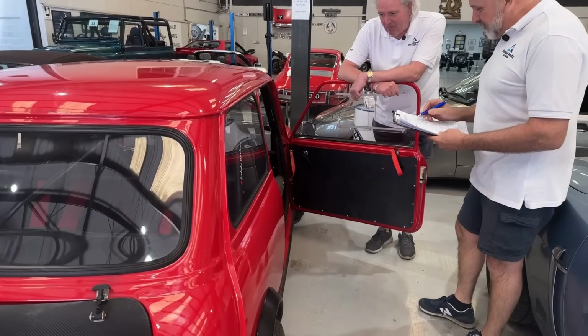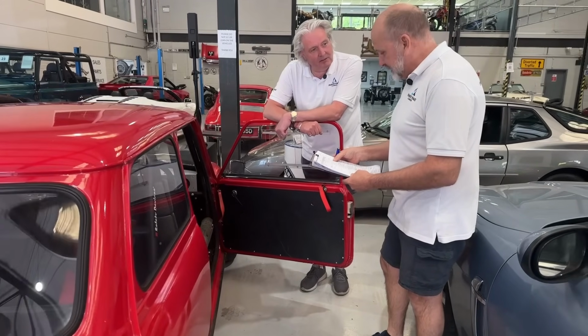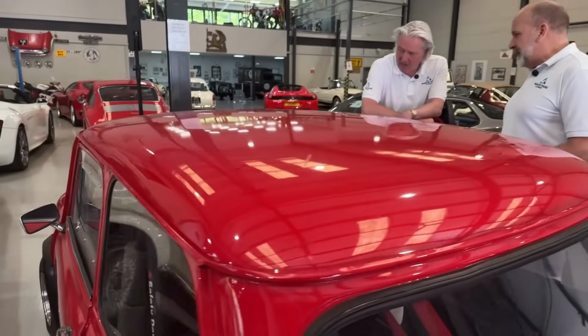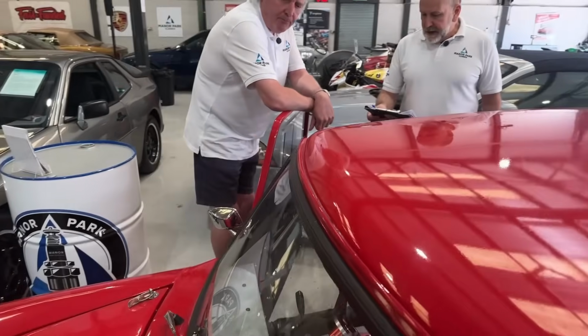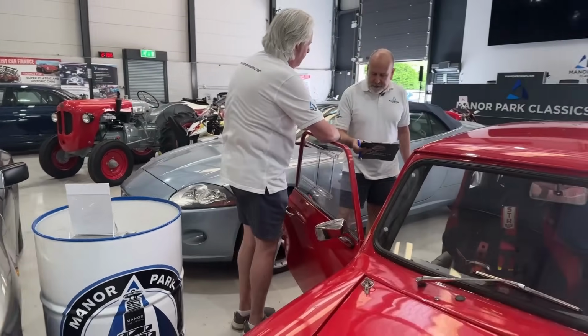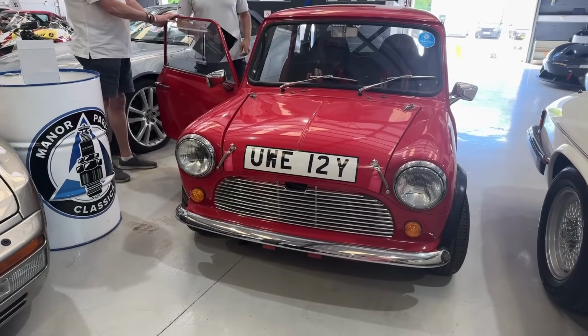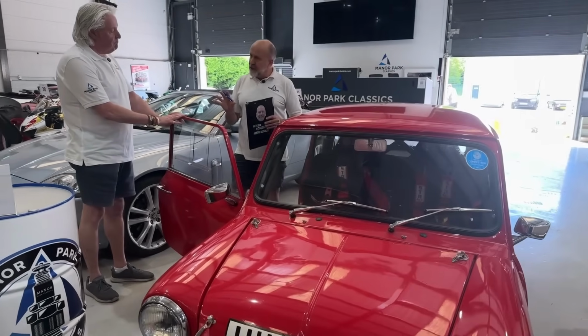So it's got a 1330 A-series engine that's done about 500 miles since it was put in. How much did that cost? A lot. You know, that's at least 4 or 5 grand's worth of engine, I would suggest. Wow. It's got a big fat Weber on it. It's got a big valve head. It's got a Kent cam. So it ticks all the boxes in terms of the standard Mini upgrades that you can do.